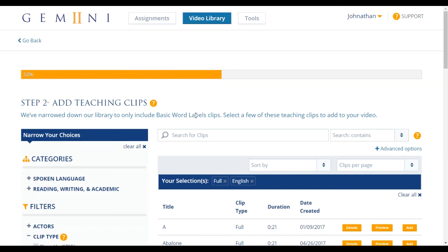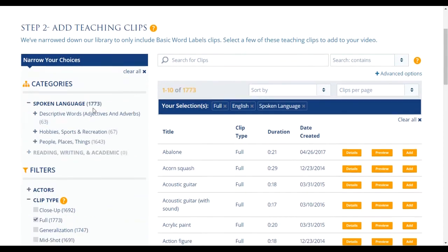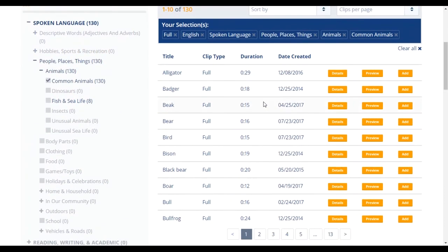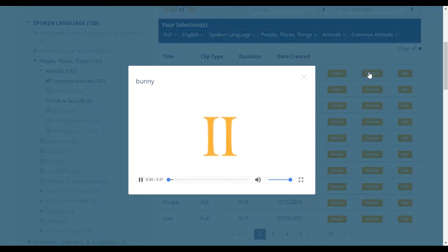So the next thing I need to do is search for the clip that I want to add. You can use the search bar here, or you can filter through the categories until you have found the clip that you want. I don't know which animal I want, so I'm going to go through spoken language, people, places, things, to get to the animals category and look through common animals until I find something that looks interesting. So when I see a clip I think I'd like to add, I can click preview.